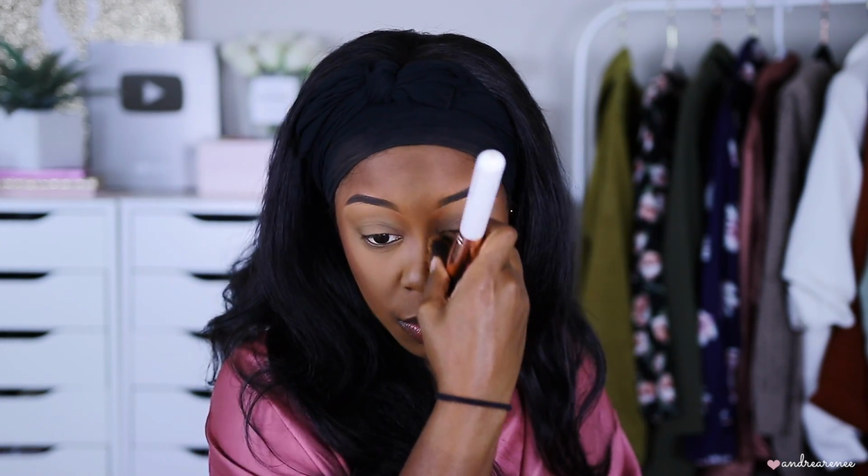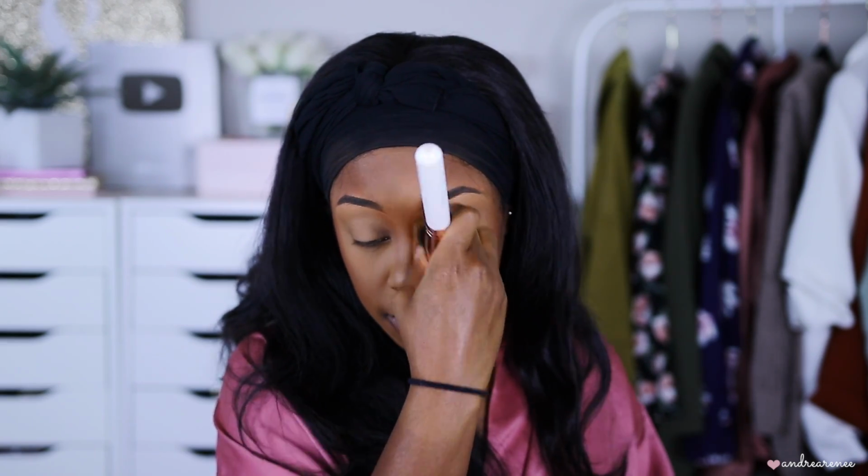Then I'll take my little powder brush. By the way, this brush is also from my brush set. And I'll just pinch it and just go down the sides of my nose so that way the line doesn't look too harsh. Just go down like that. Make sure everything is blended.